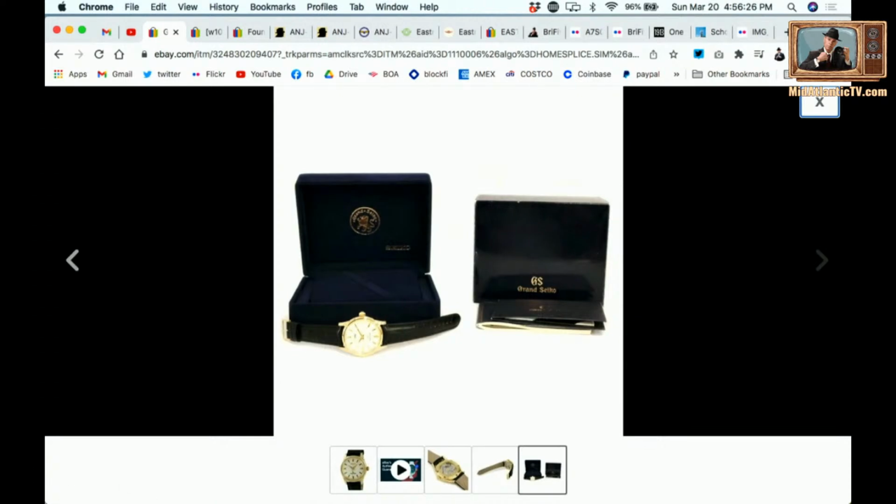Oh, shoot. This thing is acting up. My mouse on this computer, I got to get another mouse.